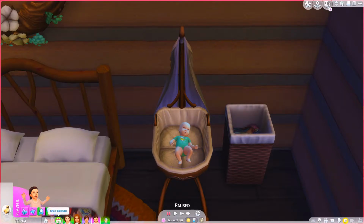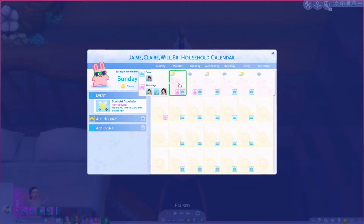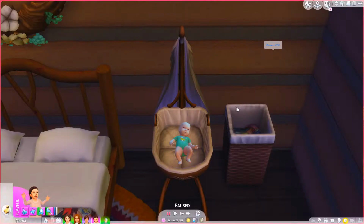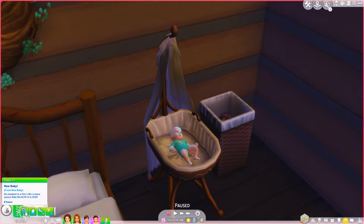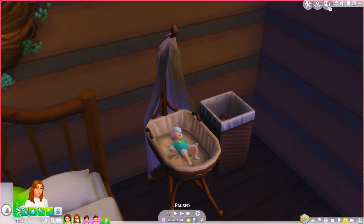Speaking of aging, like I said, I have been playing these guys for a little bit, so they are close to aging up. They're going to be young. They're going to be adults. We have quite a few birthdays tomorrow. Jamie ages into adult, Brianna ages into a child, and then Ian into a toddler. And I think they tried for a baby. New baby moodlet.